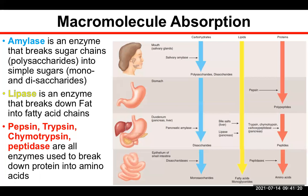Proteins are going to be broken down by a few different enzymes, and it's really dependent on what part of the GI tract the proteins are in. So once the proteins make it to the stomach, they're going to encounter an enzyme called pepsin. And the pepsin is basically going to fragment the protein into polypeptide chains. And if you remember, polypeptide chains are just a string of amino acids put together, and a string of amino acids makes up a whole protein. So this is just going to fragment it so it's in smaller pieces.